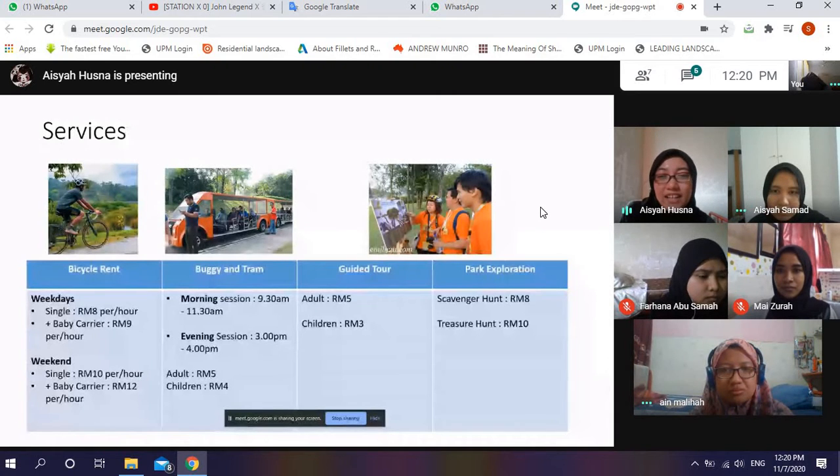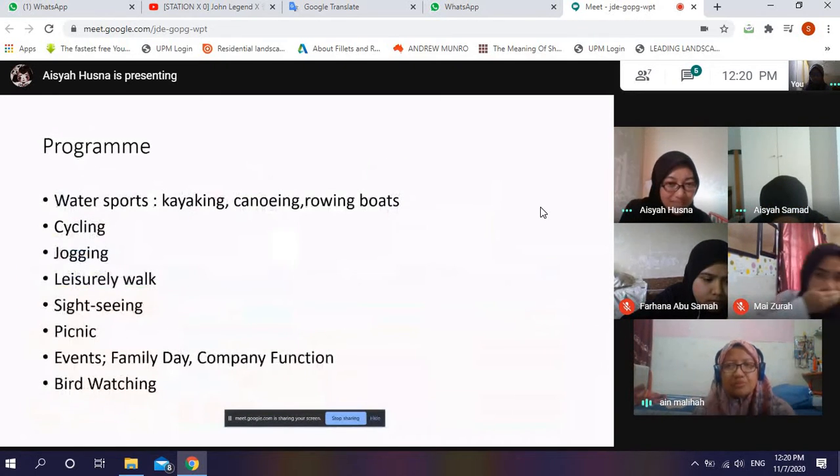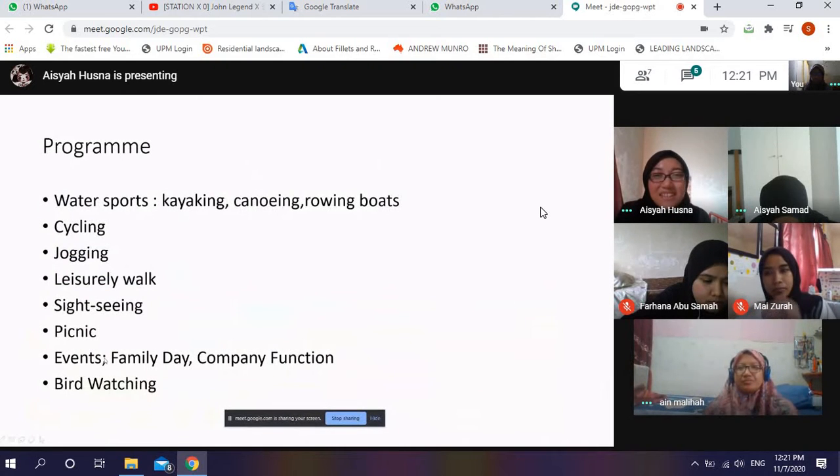And then there are guided tours and park exploration like treasure hunt and scavenger hunt, run by the wetland staff themselves. Okay, so I think I can let Aisyah Samad continue.